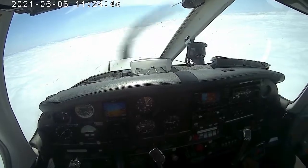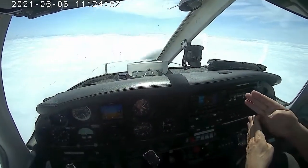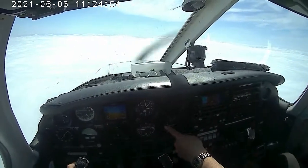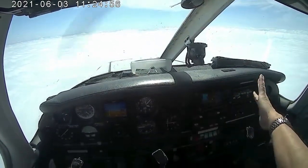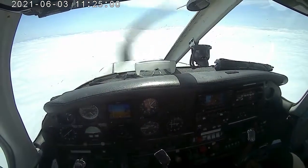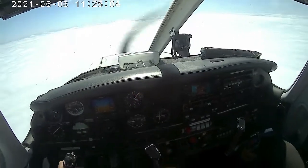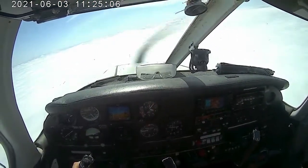Notice what you're doing is that. Put it back into the middle. Wait until it gets nearly to the middle, then turn back off the deck. Okay, there about you go. This way. Absolutely. So now turn onto 155.